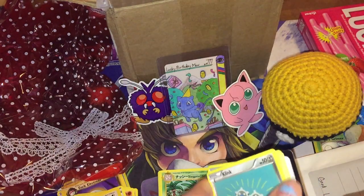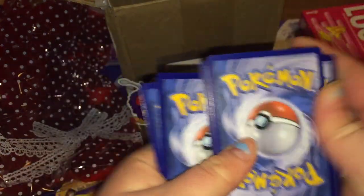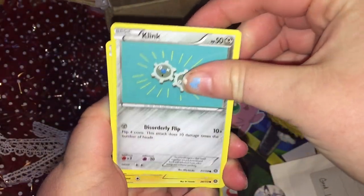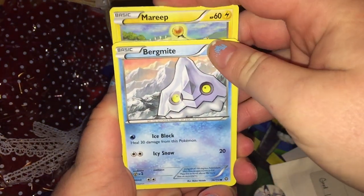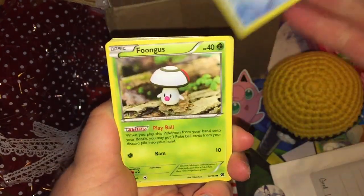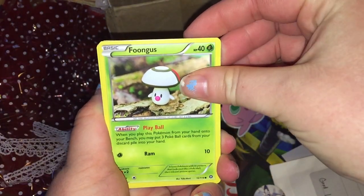So now we have Steam Siege. You know, I don't think I've opened a lot of Steam Siege either. So this could be nice. Let's see if we get anything here. We have a Klink. I like that artwork. It's very simple. Oh, look at that Mareep shining. Looks so warm. Ooh, it's like he's looking into the distance there with all the mountains. Like, I'm here. Peekaboo. And then that cute little fungus.